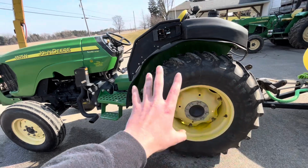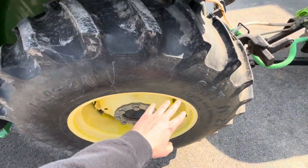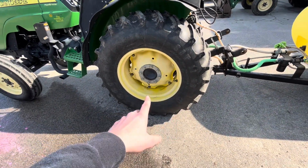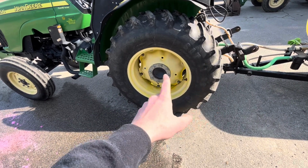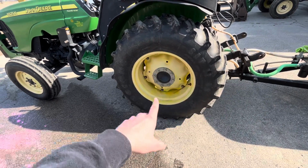So we had a really nice day. We brought it outside, called Division. It turns out this rim is cracked all the way through. So they have a new rim coming. They're going to paint it yellow, and it'll be here. With them, it's like $250 for the rim. John Deere, it is a $800 rim. Same rim. So we have a new rim coming.